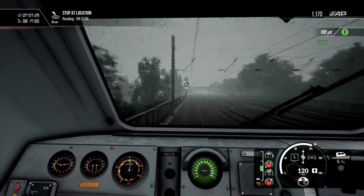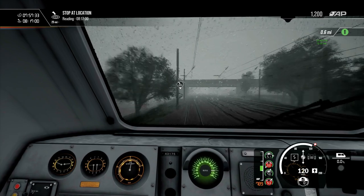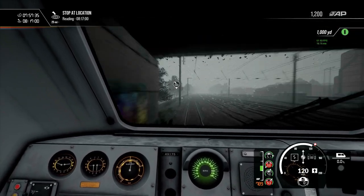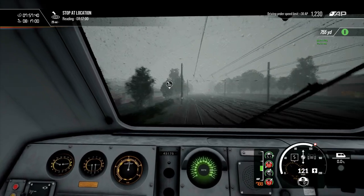It may be that because I'm running at 60 frames a second with quite low frame timing, we're actually seeing the game running a little bit too quick for itself.